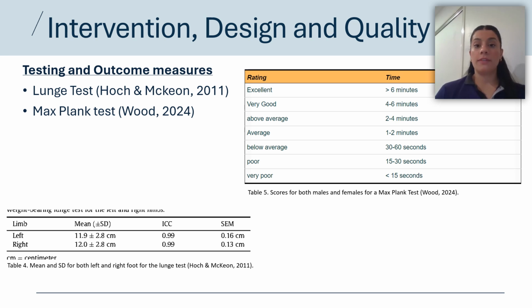My client improved his ankle mobility during the lunge test pre and post. His initial results were 12.5 centimeters for his left foot and 10 centimeters for his right foot. His post-test results were 13 centimeters for his left foot and 11 centimeters for his right foot. According to the normative data in figure 5, he is in both rankings with his mobility.